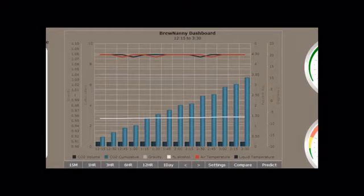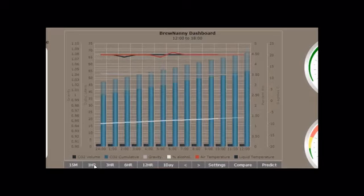We can also control the amount of time that we are displaying on the graph. Clicking each one of these buttons on the bottom of the graph changes the length of time each reading represents. Clicking the 1 hour button changes the graph so that each reading or bar represents the average data reading for a 1 hour period. So the entire graph, having 12 bars, represents 12 hours of total time.